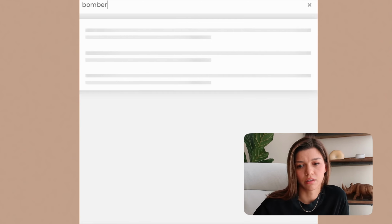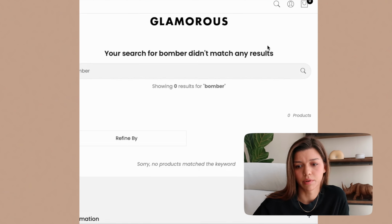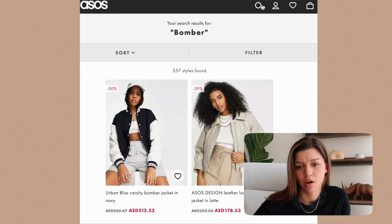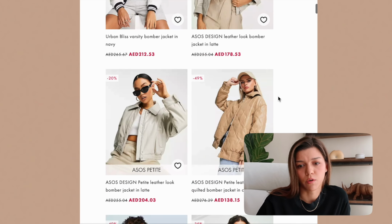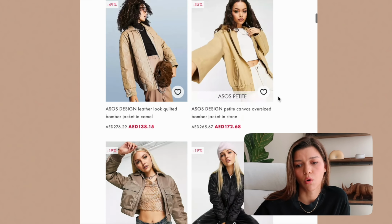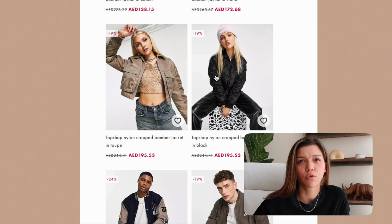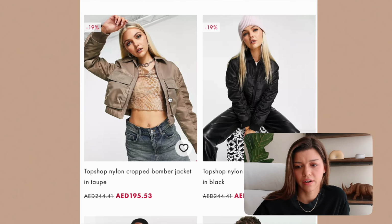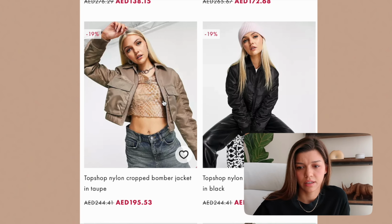So let me check the Glamorous website to see if they have any nice bombers. Sorry, they don't have any bombers here. Let me check ASOS actually. This is totally unplanned, we're just filming as we go. There was another nice brand for bomber jackets called Air Force something A1, military style bombers from a US brand. Okay, here at ASOS we can see these two bomber jackets in satin.